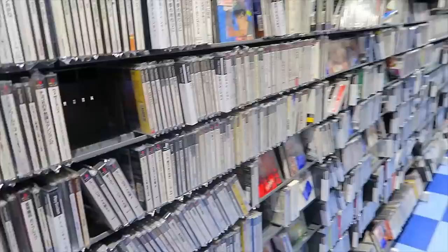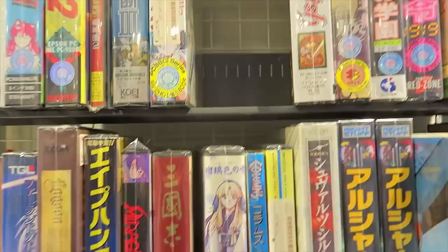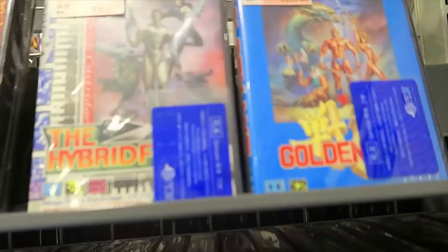Anyway, just look down that aisle, though. That's how many games are in that PlayStation aisle. As we're looking at some PC games here, like retro big box PC games. Some of it looked a little bit naughty, so I wasn't dwelling on that too long.